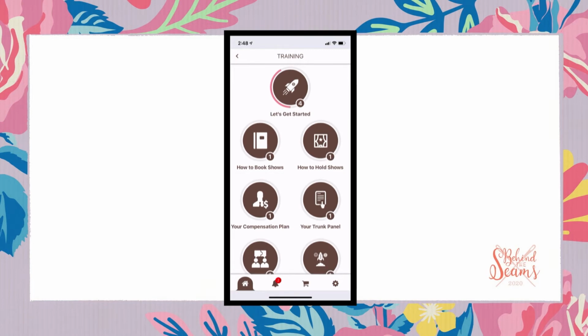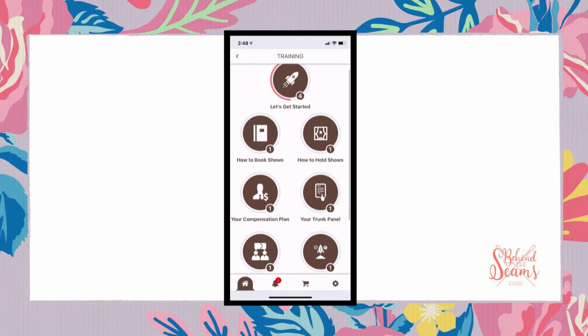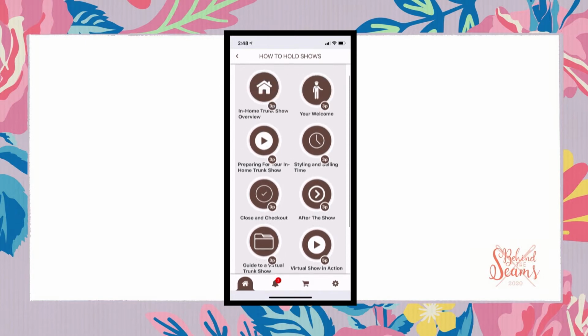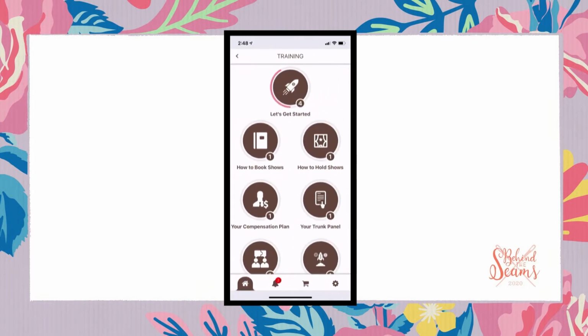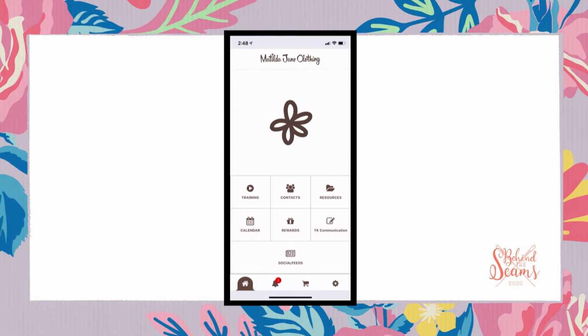Okay, so you can see, if I just kind of quickly scroll down, you've got several different main categories, but within these big categories, you have a considerable amount of training as you dive into it. You can see how to book shows. You've got where to find it, overcoming objections. So you can see there's a lot of content in here from a training standpoint. So once you're able to download the app, I just encourage you, you cannot break this. So I want you to repeat that. I cannot break this.